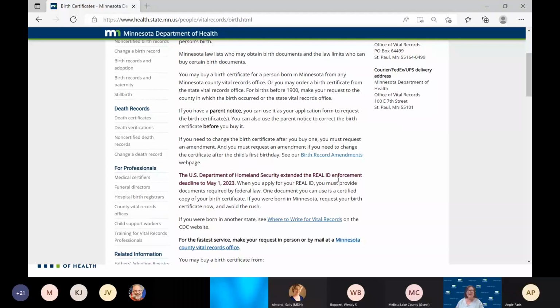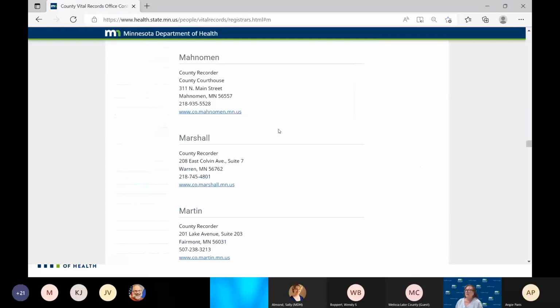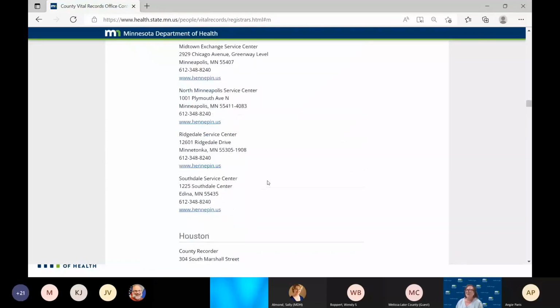There's information about Real ID and the deadline for that as well. And then also, it tells you where all the Minnesota Vital Records offices are. So if I click on this Minnesota Vital Records, you can see that we can either go to, let's just say, Mille Lacs. And there we are. Any of those locations can be found on the website along with the phone number and the email address. So that's really a good, convenient way for you to be able to help your customers when they come in as well.